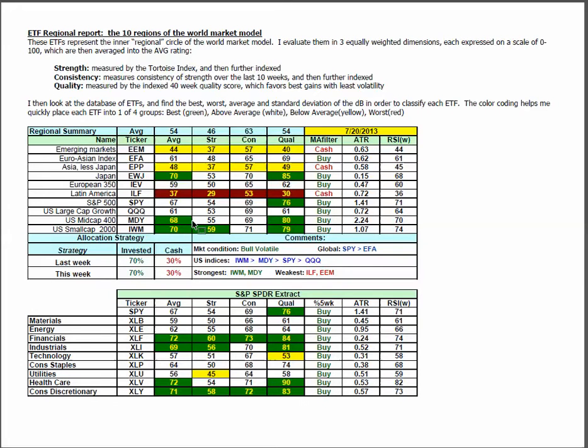Regional report from the ETF2 database. U.S. large caps are stronger than the globals. 54 is better than 48. Inside the U.S., it's small caps at 59, then mid caps at 55, large caps at 54, then tech at 53. Two strongest sectors in the world, U.S. small caps and mid caps. That's part of that risk on condition. Two weakest are Latin America at 29 and emerging markets at 37.